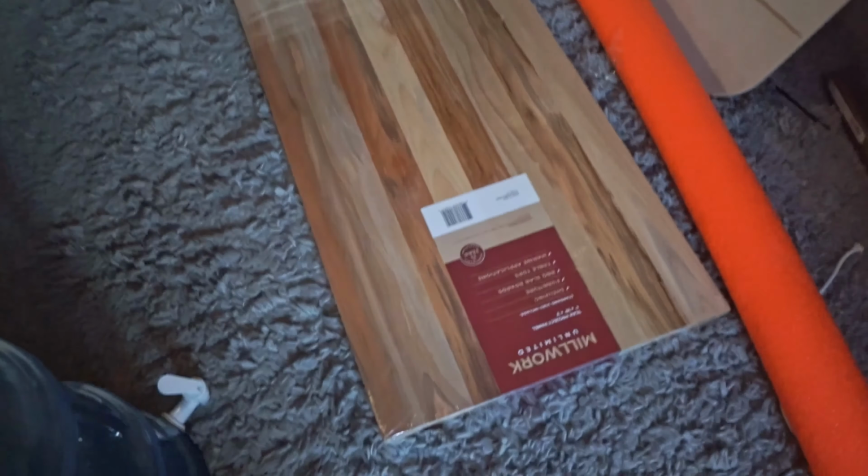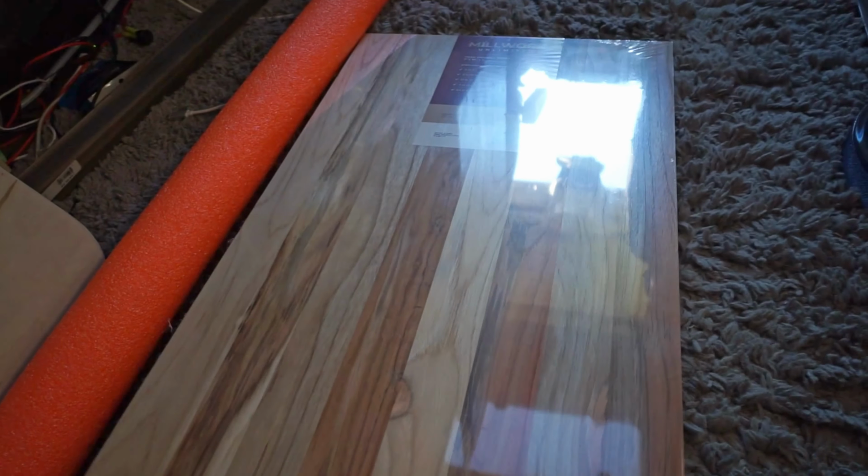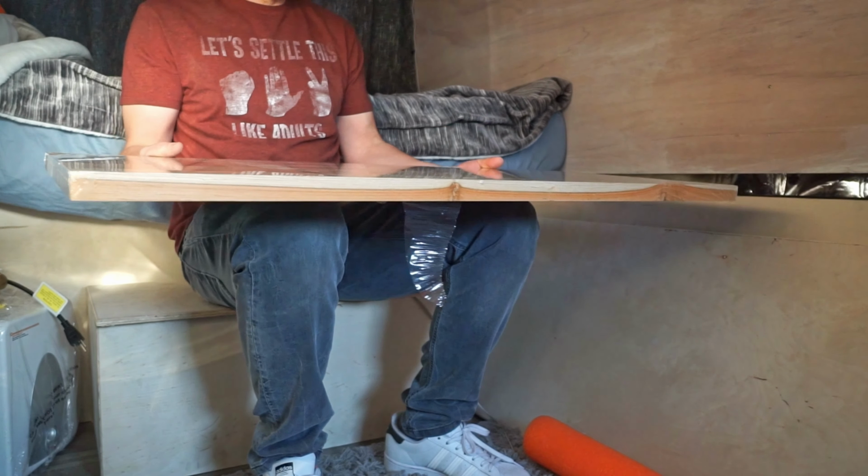Falling in love with wood. It's poplar, but it's one of those pieces that's got like the dark streaks on it. Piece of teak. 38 bucks. And I thought, you know what? I'm just gonna get it. I could always take it back. Really, really heavy. This is supposed to be my desk.